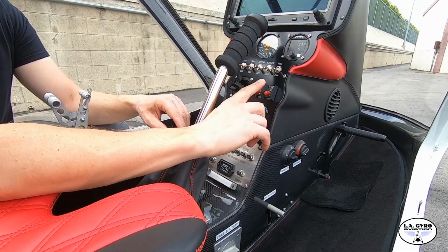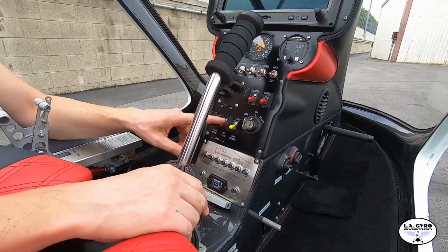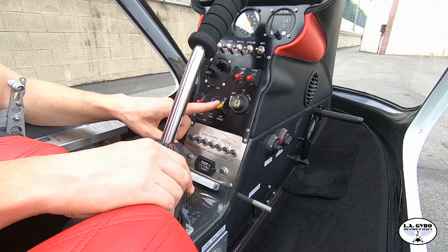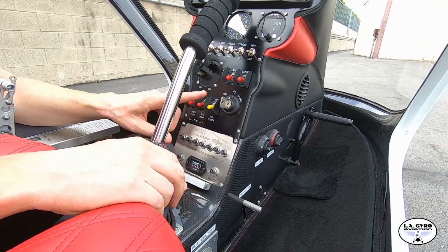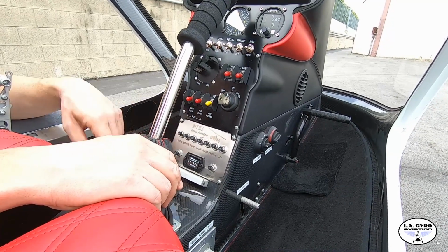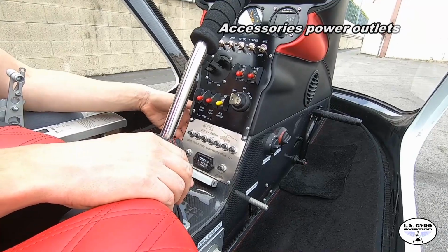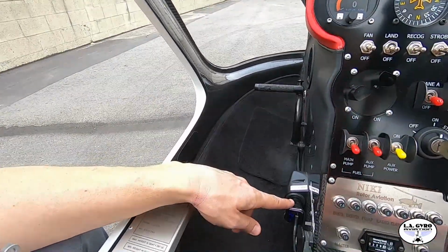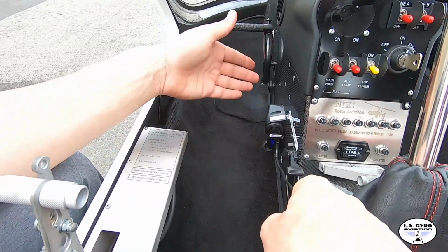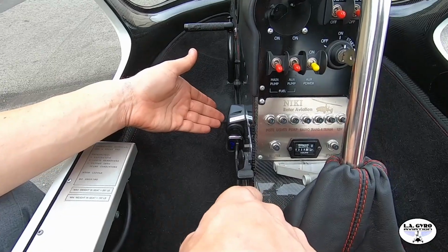You have lane A and lane B, which basically function as your mags, your main fuel pump, your auxiliary fuel pump, and then auxiliary power in case you had an issue with your electrical power. This can help power the fuel pumps to get safely down on the ground for about 30 minutes. There's also accessory power outlets. So you have a 12-volt power outlet that can run your ForeFlight on your iPad or your electronic flight bag, or charge a phone, or run any kind of accessory that you like.